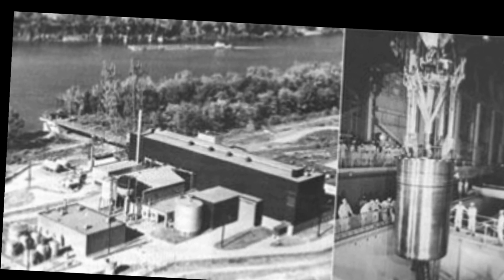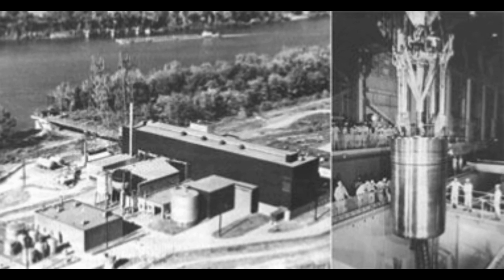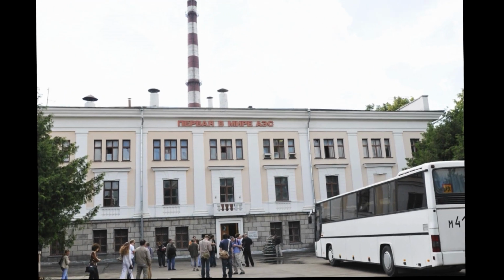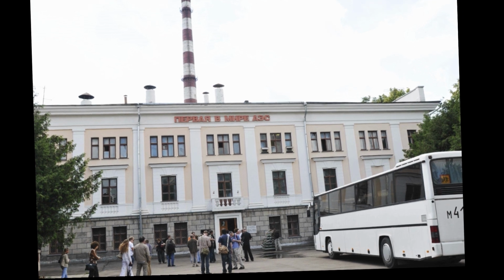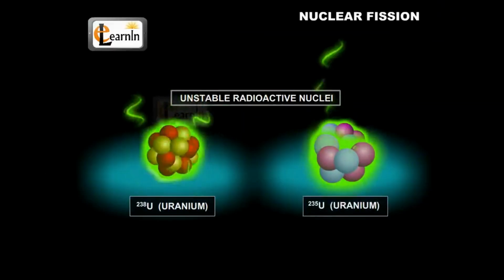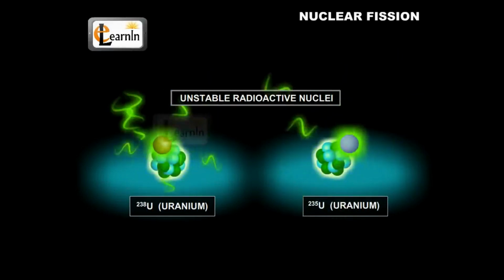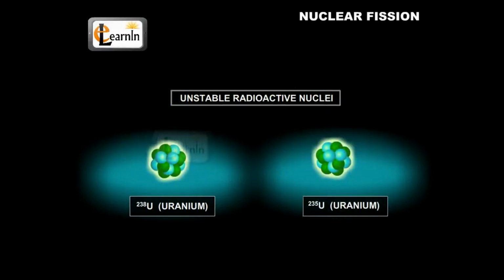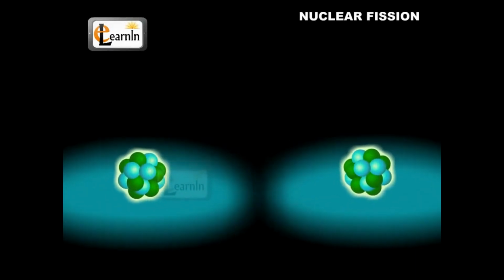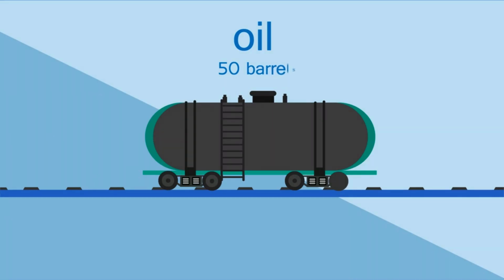According to Dahl 561, the first large nuclear power plant in the United States is located near Pittsburgh, Pennsylvania. This power plant used enriched uranium-235 as its fuel source. The fission of the uranium atom releases tremendous amounts of energy that is then used to generate electricity.